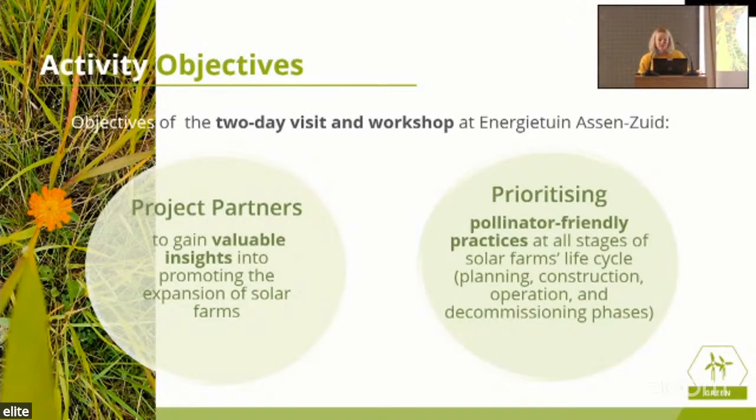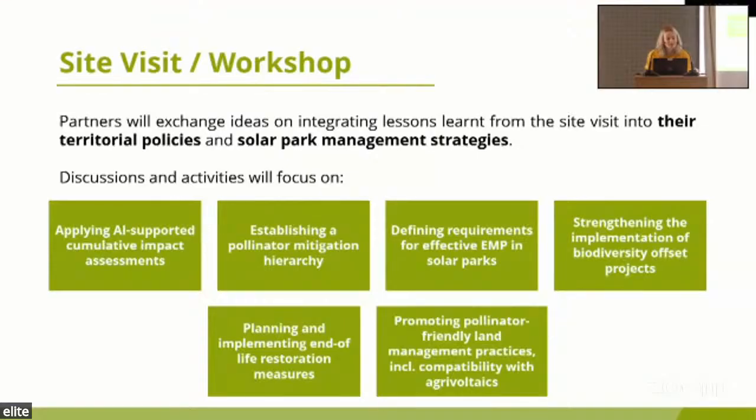Prioritizing pollinator-friendly practices at all stages of solar farms. That is probably the goal of the work site. Like, how do you do that? How do you prioritize that? Partners will exchange ideas, integration to their territories, solar parks.